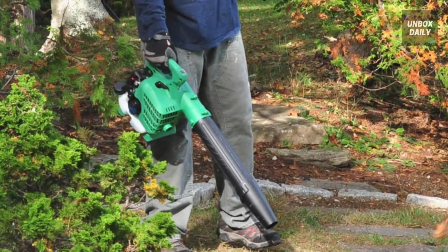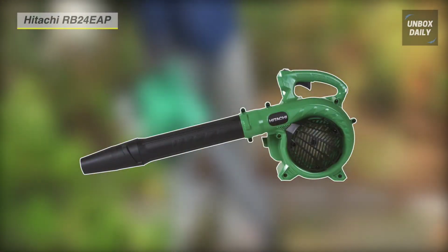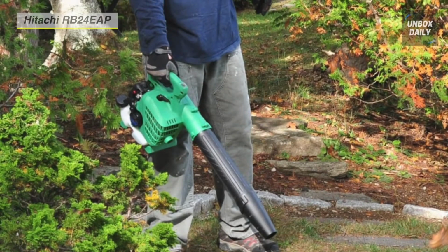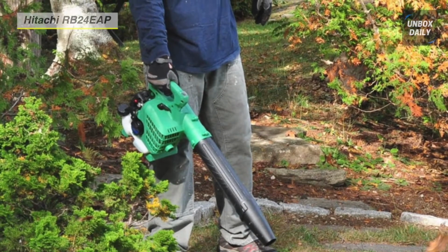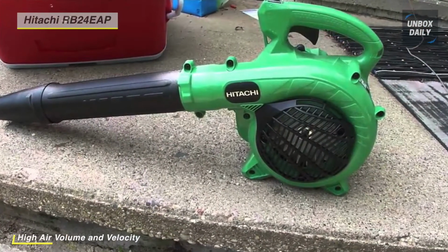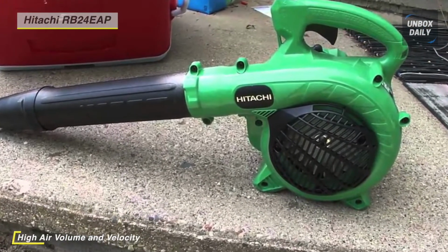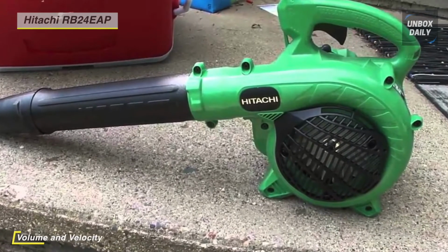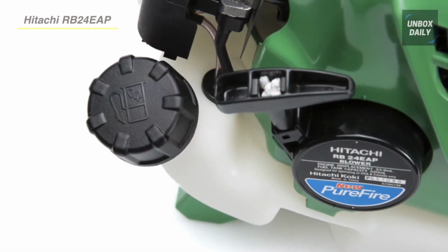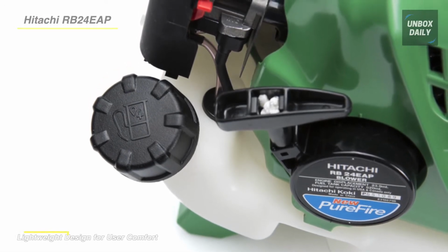The Hitachi RB24EAP handheld leaf blower is one of the lightest and most powerful blowers in its class. It is quick and straightforward to start and features a low-emission Purifier 2 engine and large throttle lever for easy operation. The exceptional balance and lighter weight make it ideal for small cleanup, while it has the performance potential for larger jobs. This blower uses a 23.9 cc commercial-grade engine.